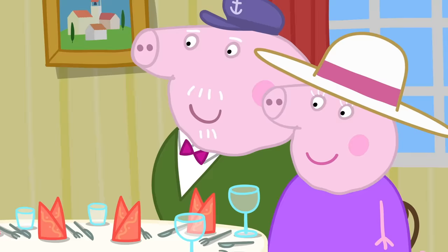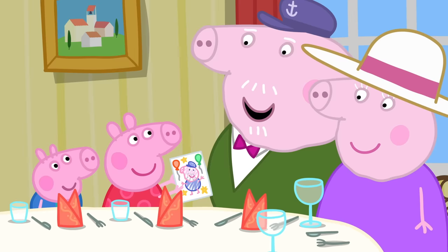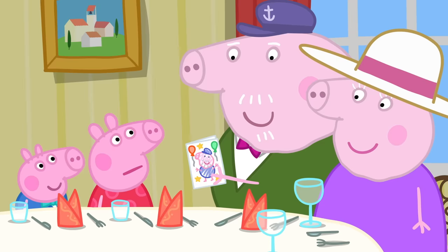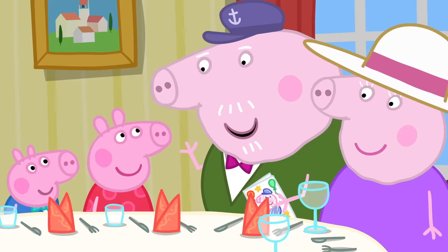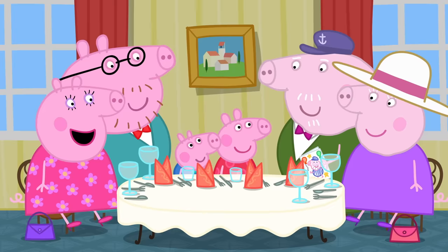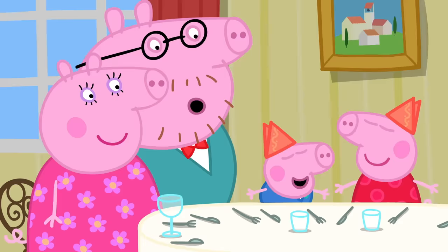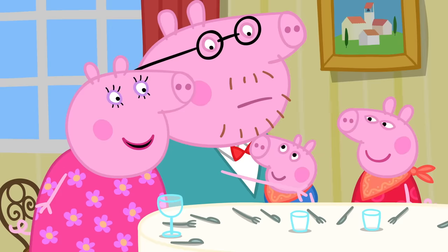Oh. Peppa! George! Happy birthday, Grandpa! Is this my birthday card? Yes. We made it ourselves. It's lovely. But it's sad it's not a real birthday party. I think I'm a bit too old for a real party, Peppa. I think Grandpa would rather have a nice, quiet meal. With party hats. Oh, Peppa, that's not a hat. It's a napkin. The napkins are to stop food and drink getting on your best clothes.